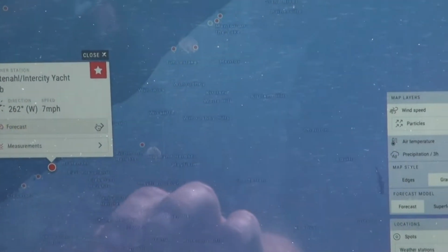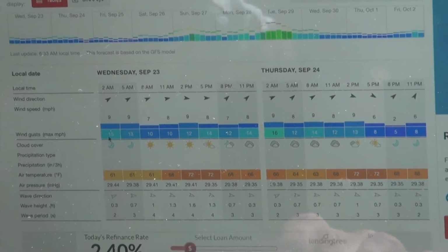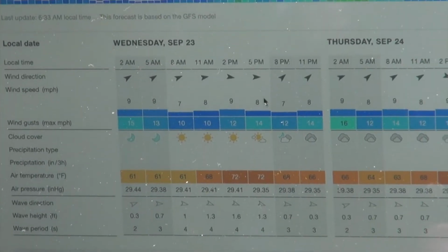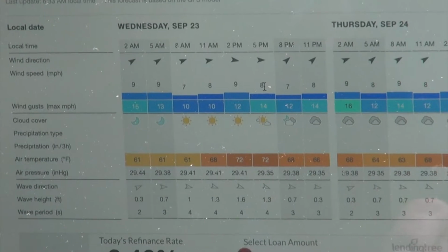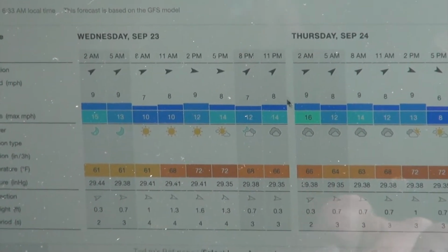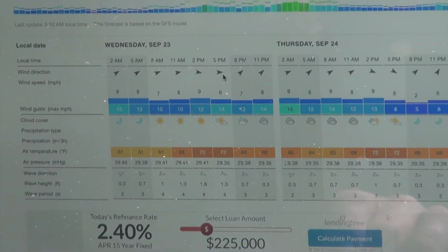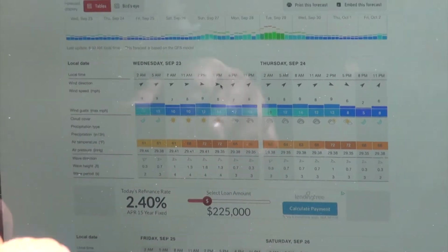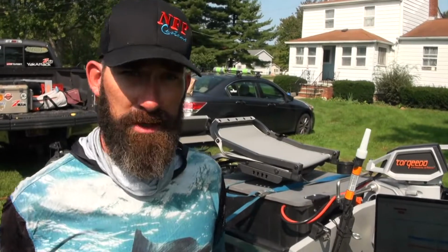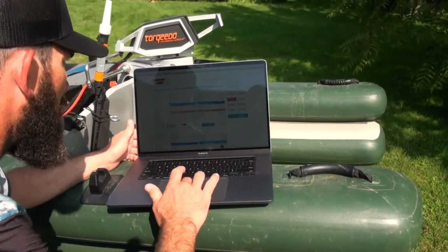So we're going to click on this forecast, open it up. Today is Wednesday, September 23rd. Here's our wind pattern. So we'll be out there around 5 p.m. We got, what is that, 8 knots? That's in miles per hour. So 8 miles per hour. So it should be a pretty calm day. That's actually coming out of the west-southwest. So we're going to be blocked a little bit by the point there. So we should be pretty good out there.